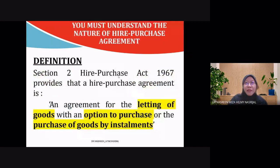Now as I said just now, the definition is very important because it spells out the nature of the hire purchase agreement and the obligations of the parties. The definition is contained in section 2 of the Hire Purchase Act. What are the keywords that you need to know? It says here, it is an agreement for the letting of goods. Letting of goods. When you write, you don't have to memorize the section word by word, but if you use the wording in the section, make sure the wording is correct.